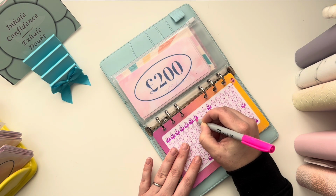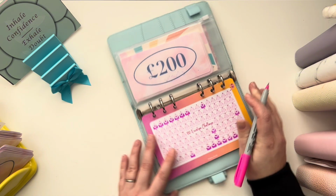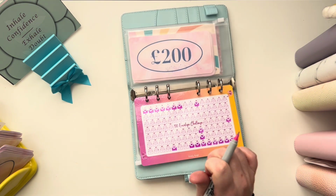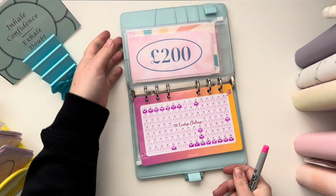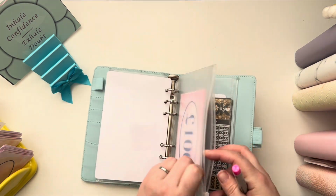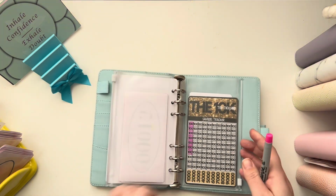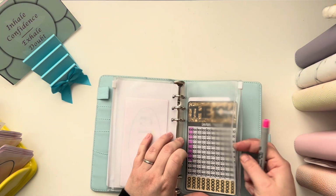And I have got a separate challenge just for extra bonuses towards this in my binders as well. So yeah, that's good. That looks good. Happy with that. And then, although that was probably quite wet, never mind. And then we did add £100 into the 10k.